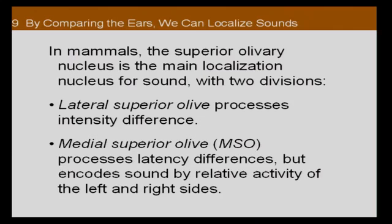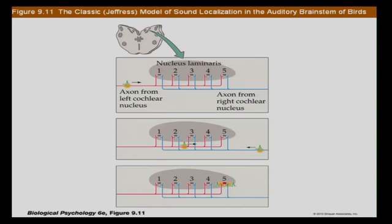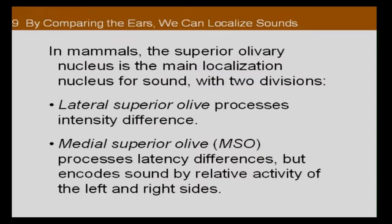Now, what about mammals? In mammals, the superior olivary nucleus is the main localization nucleus for sound, and it has two subdivisions. There's a lateral superior olive that processes intensity differences, and a medial superior olive that processes latency differences. It does it in a slightly different way, but what I will emphasize is you don't even have to know this.